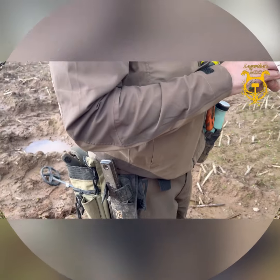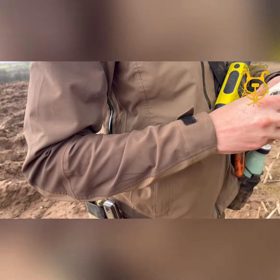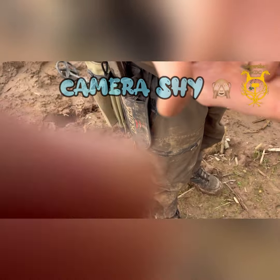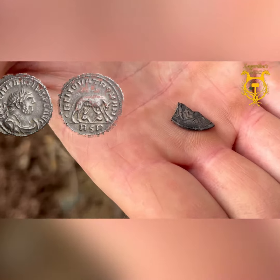We've got Dan here, one of our admins. Just going to show you from the shoulders. What we got here, Dan? Looks like a Romulus and Remus Denarius. Or part of one, anyway.